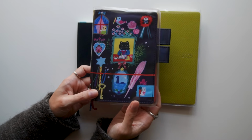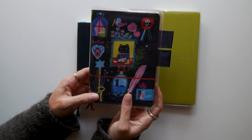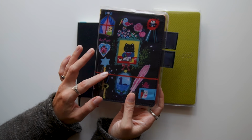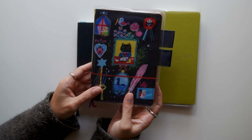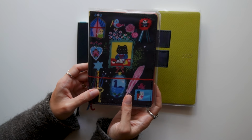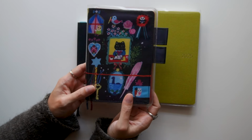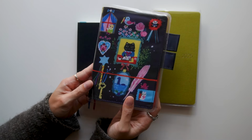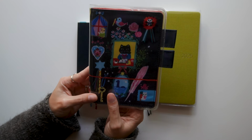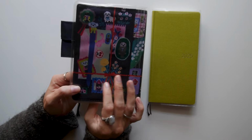And it's funny because in the beginning, when the lineup was revealed on the Hobonichi website, I was actually more attracted to the A5 cover by Yumi Kitagishi. And it was a beautiful shade of green. It also had a beautiful theme. And, over time, what happened was I just started liking this one more and more. And yeah, I don't know why, but I think I really like the design on this one.